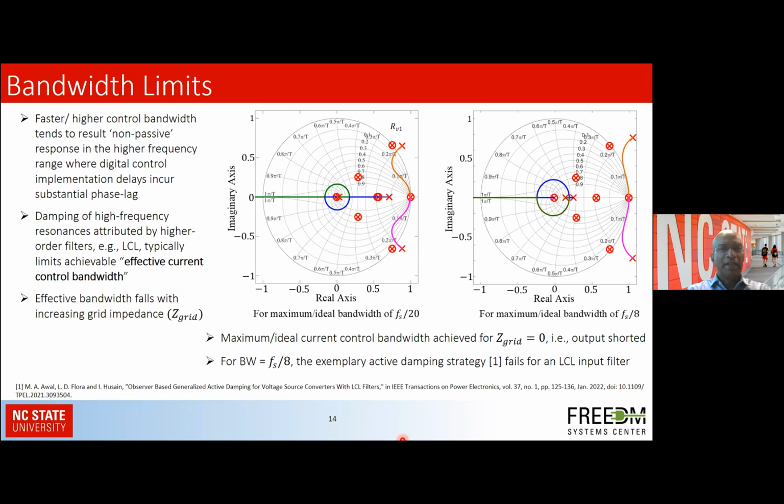So faster and higher control bandwidth tends to result in a non-passive response in the high frequency range, where in the digital control implementation there would always be inherent delays and phase lag. And the damping of the high frequency resonances due to these higher order filters limits the achievable effective current control bandwidth. Also, the bandwidth falls with increasing grid impedance. So that's why we have a limit on the bandwidth that can be achieved for the current controller. And on top of that, of course, is the PWM frequency, and some inverters can also be frequency limited in the higher power and voltage ranges.